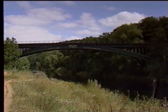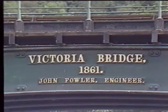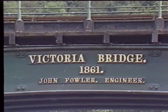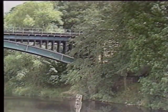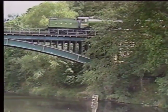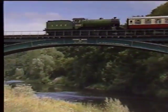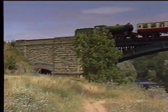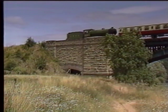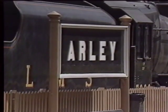We encounter a major engineering feat where the railway crosses the river by a single-span cast-iron bridge, the Victoria Bridge. When it was built in 1861, it had the largest cast-iron clear span in the world. The railway climbs through a deep man-made gorge to Arley Station, over 7 miles from Kidderminster.